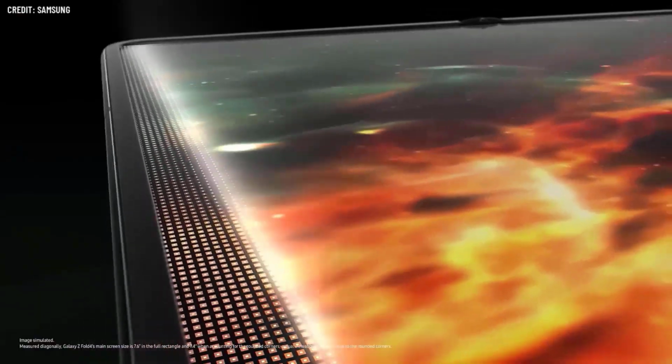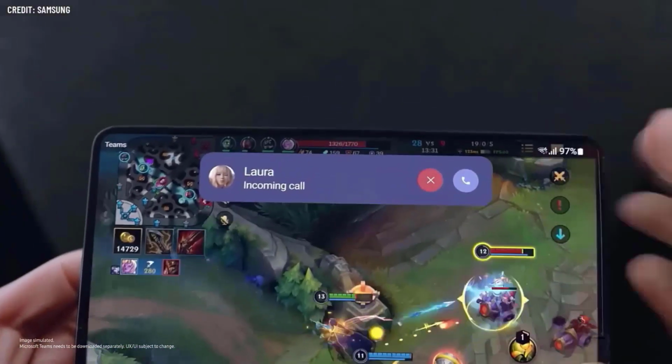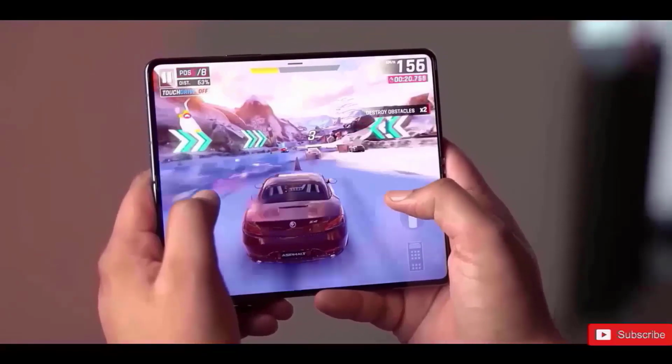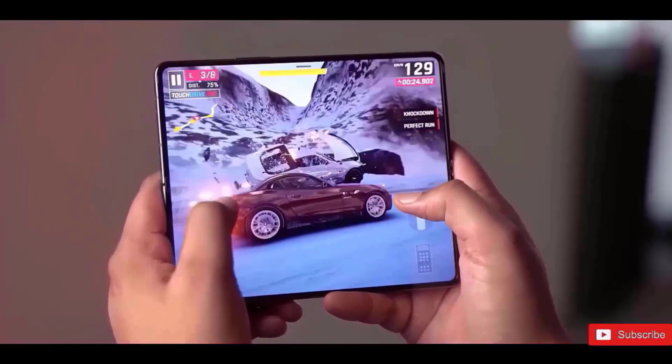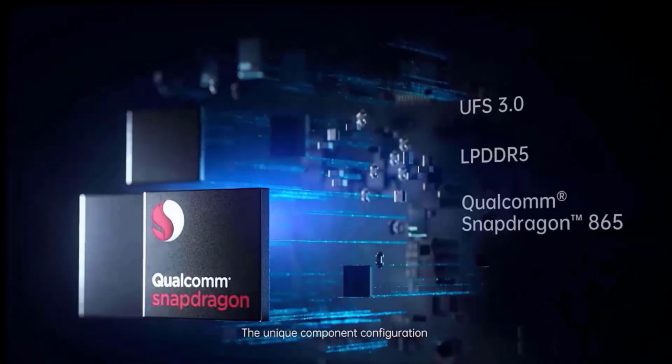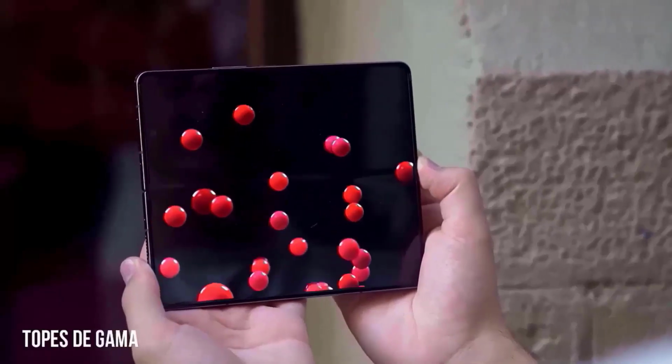The Galaxy Z Fold 5 is rumored to arrive with an extravagant 7.6-inch (19.30cm) display, along with a resolution of 1768x2208 pixels. The Z Fold 5 has a Snapdragon 8 Gen 2 processor and the S22 Ultra has the Snapdragon 8 Gen 1 processor, so Z Fold 5 has the more up-to-date, newer processor.